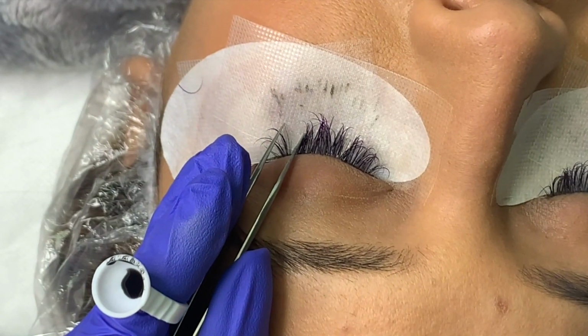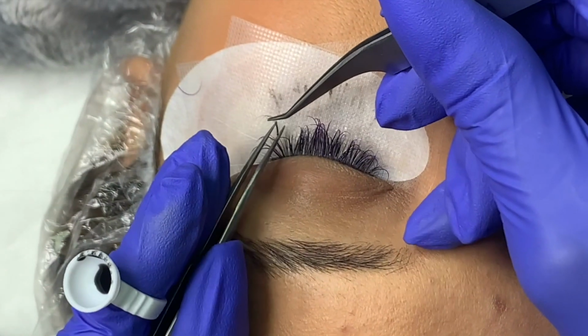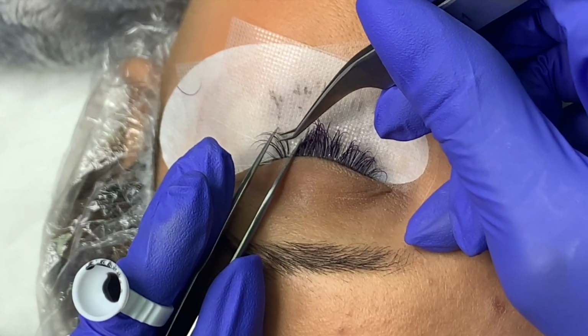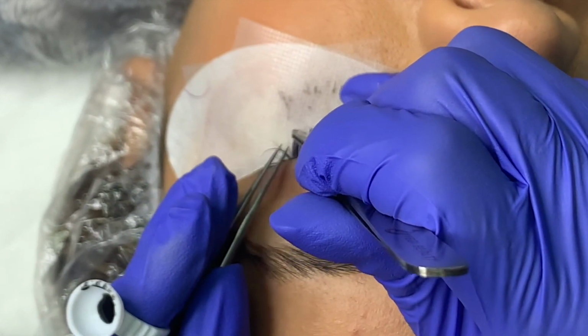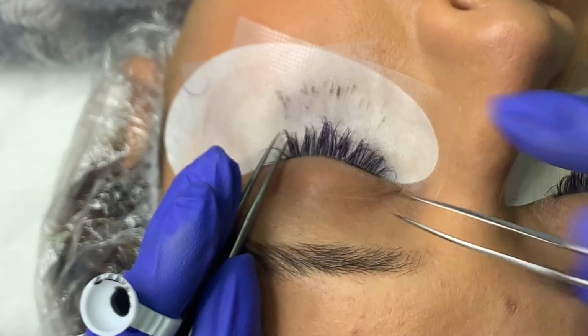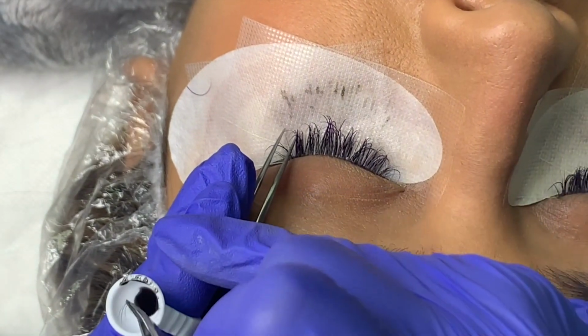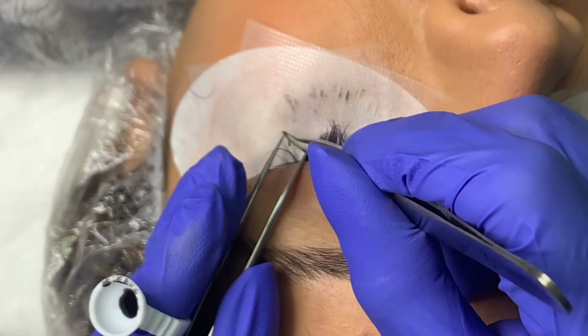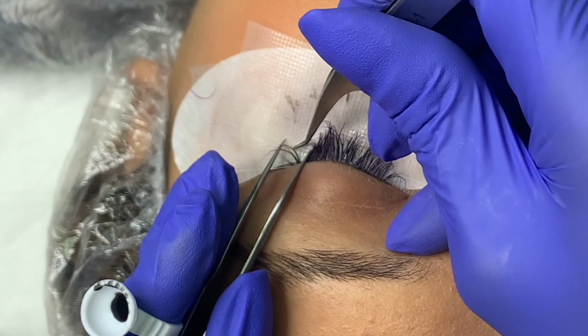If you are isolating and by the time you grab your fan one of the eyelashes next to it slips into your isolation, make sure you re-isolate so you don't get them stuck together. But if it takes you too long to re-isolate, throw that fan away and grab a new fan, because remember the glue on the fan is drying and you don't want to put it on too late, because then it's not going to bond well.